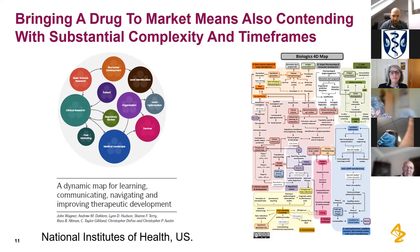And the schematic is colored because it represents different areas of expertise. For example, lead optimization is an area, and manufacturing technology is something that I'm involved with. Well, there are many other areas which come into play and dominate the costs. And the other thing to bear in mind as well is that the way in which these products come to market is not a sequential process.